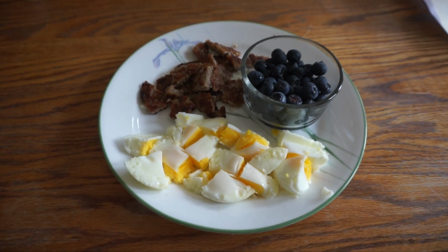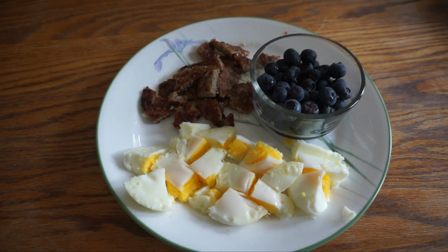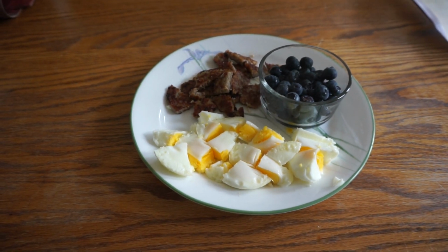Okay, this is what I'm eating for breakfast. I have my sausage, eggs, and then blueberries because they are a great source of antioxidants. So I will be eating that for breakfast, and then I'll catch up with you guys in a bit.